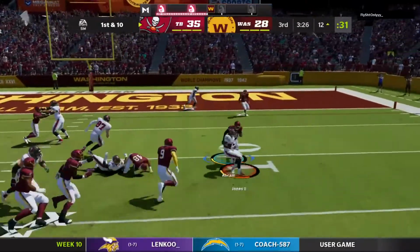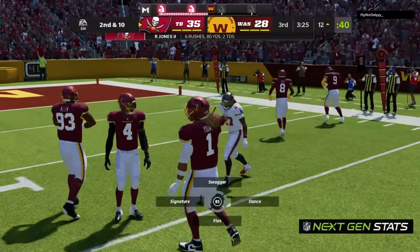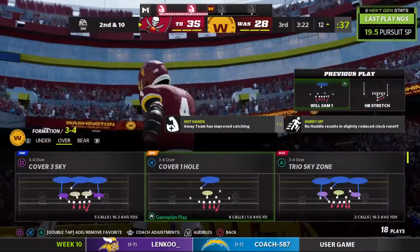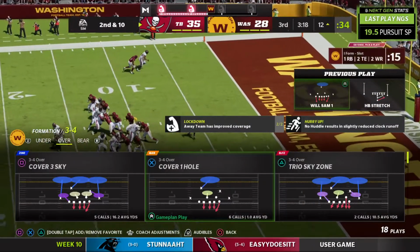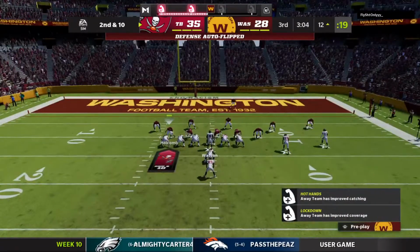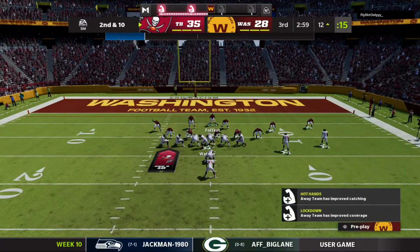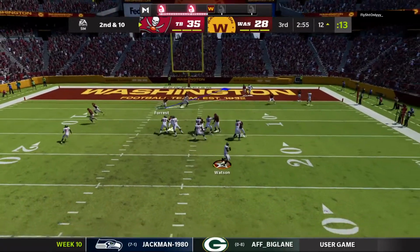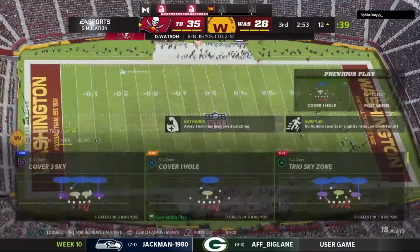Running right, Jones. Looking for a cutback lane, but nothing there as he's met at the line of scrimmage. No gain on the play. It'll be 2nd down. Vision and speed, 2 of the attributes that you might say are important for a free safety, and we saw both in evidence there. 3rd quarter of a tight football game as we come up on a 2nd and 10. To throw is Watson. Throwing over the middle, but it's incomplete.